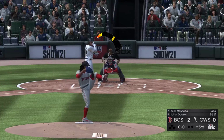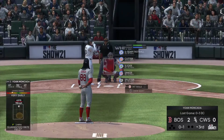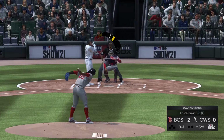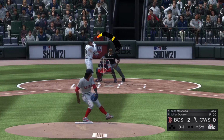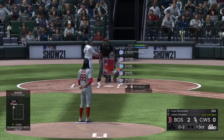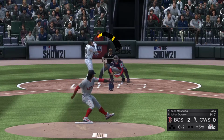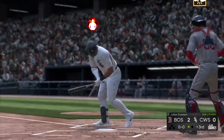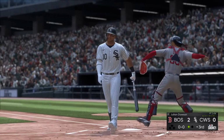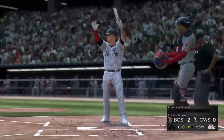We move on to the bottom of inning number 3. You can't catch up to my fastball. Strike 2. He's not catching up. Better get it going right here, I'm throwing something dirty. This guy is carrying himself with a presence out on the mound. He's got feel for all his pitches. So it was a strikeout swinging. Yoan Moncada is retired.